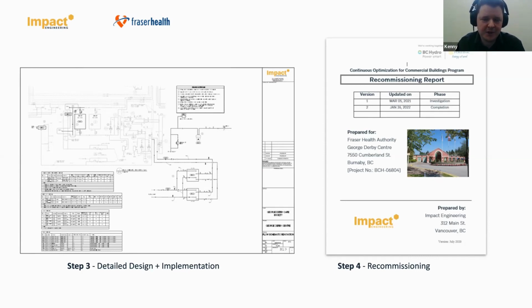And again, the focus was ensuring that the new boilers were effectively operating, working at optimal supply water temperatures, that they were integrated into the heating system effectively, and that the pumps and everything were working well. So this was the final piece of the puzzle. And again, we got funding from BC Hydro to conduct this recommissioning study.